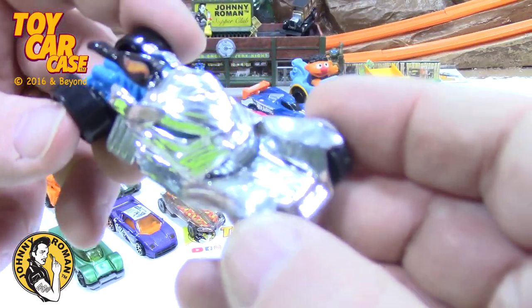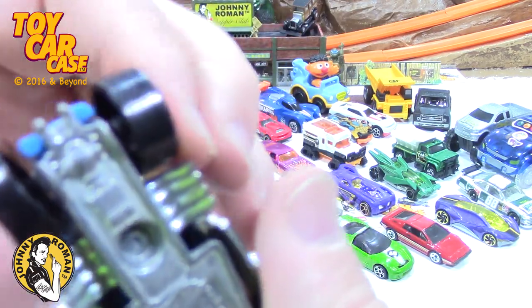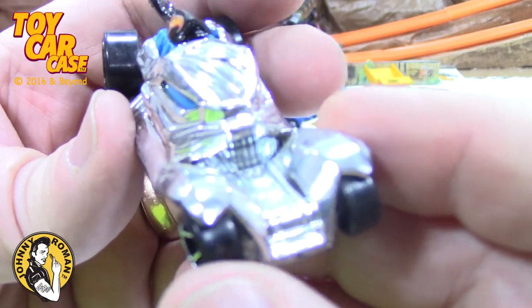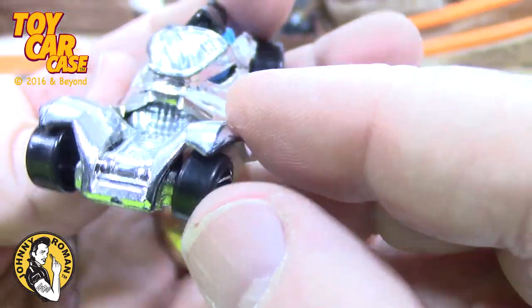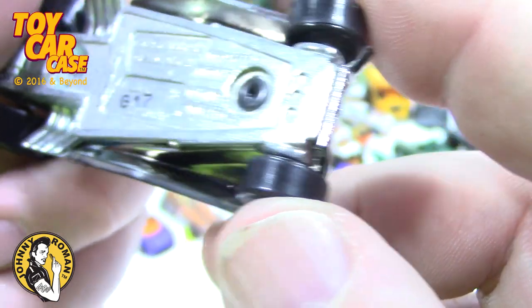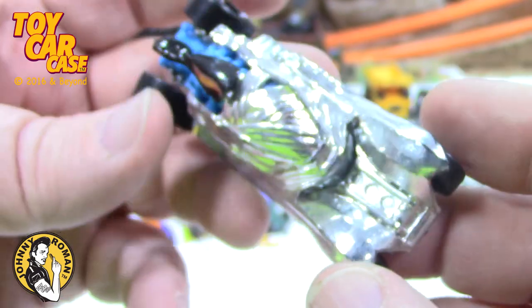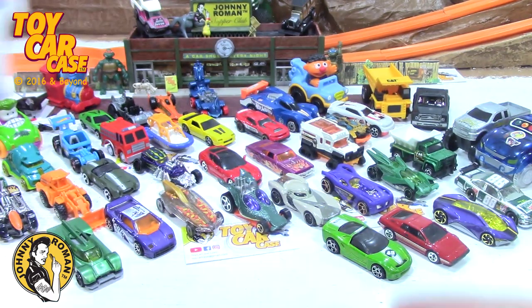Oh, look at this. Hot Wheels. Wacky tires, but that's A-okay. Look at this thing. Oh, it is made in Malaysia. Hot Wheels. Got it? That is wild. But those wheels are wacky. All chrome on there, but very cool.